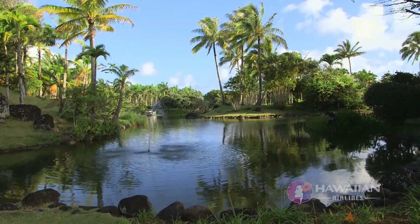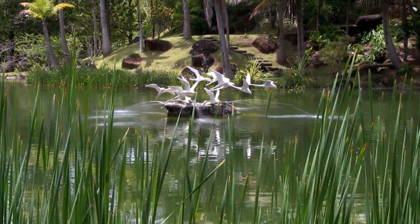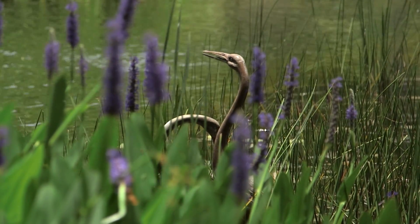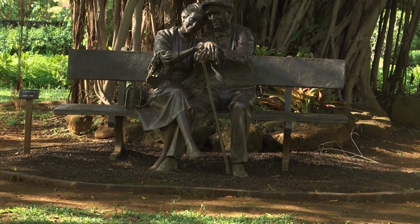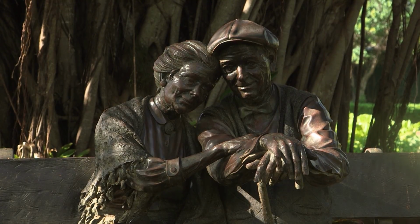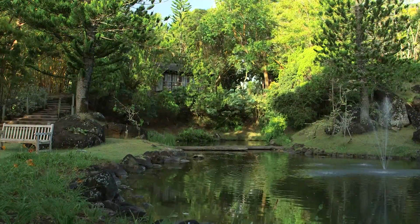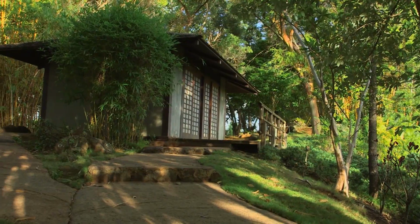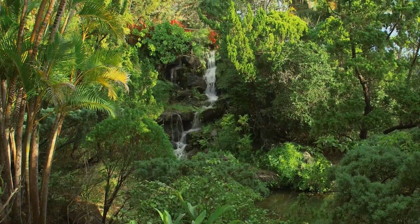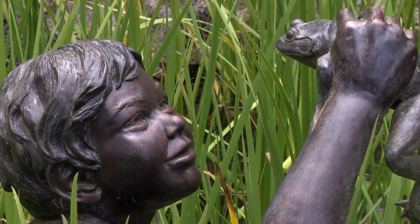Just ahead is Kauaʻi Lagoon, named for the white-tailed tropic birds at its center. Strolling down the paths, you'll find yourself beginning to move at a more leisurely pace. Tranquility, it seems, can be contagious. At the top of a small rise, a Japanese tea house overlooks a waterfall. While at its base, a small boy plays with a frog.